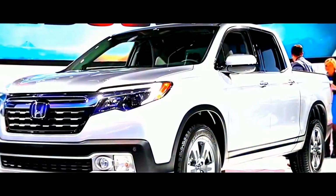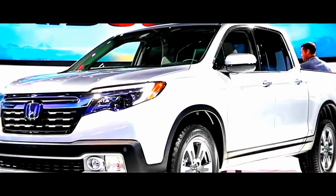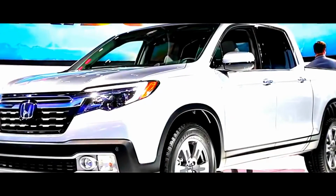So the 2017 Honda Ridgeline is filled with all sorts of Honda cleverness, the kind of thing you expect from Honda as a brand. It'll arrive in the first half of 2016, and it's a 2017 model. I sure can't wait to drive it.